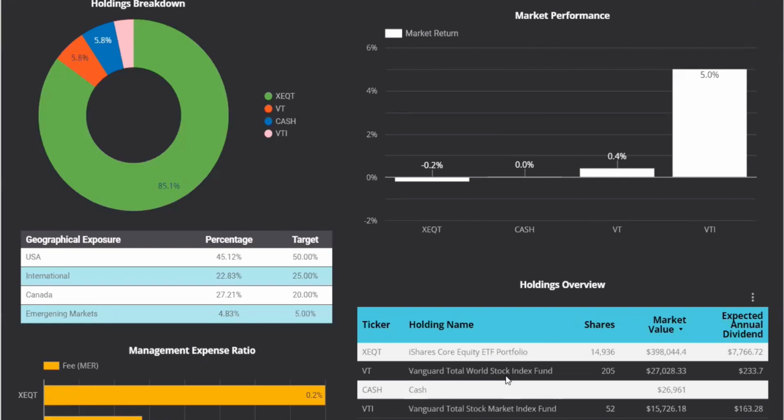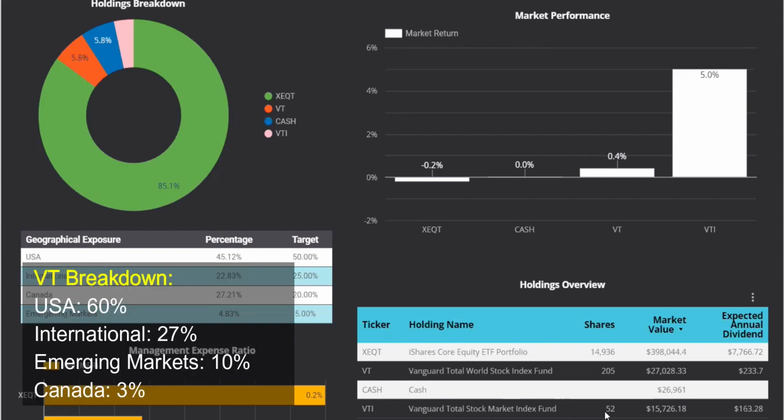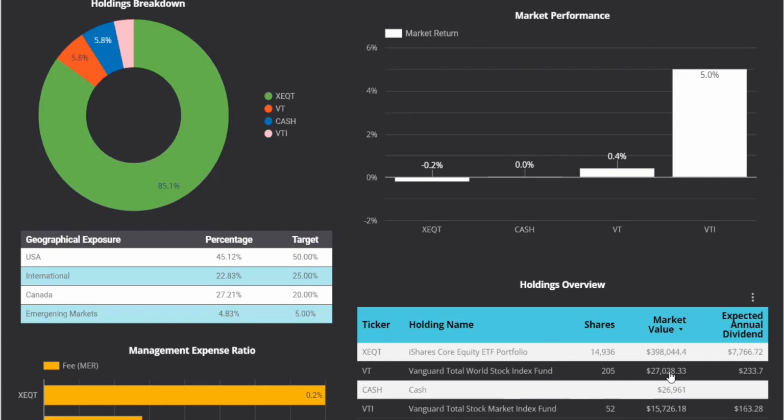VT is the Vanguard Total World Stock Index Fund. Through VT, you get exposure to pretty much practically the entire global market. This includes Canada, a very small portion of Canada, I would say, less than 10%, but majority of it is exposure to US and some exposure to international emerging markets. I hold approximately $27,000 of VT right now in my RSP account, and this way I can try to lower my exposure to Canadian markets, because like I said, VT has a very small proportion of investments in Canadian companies.